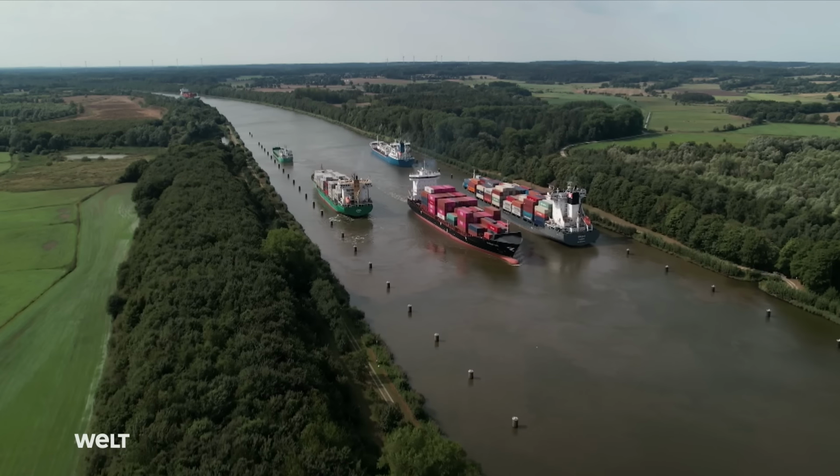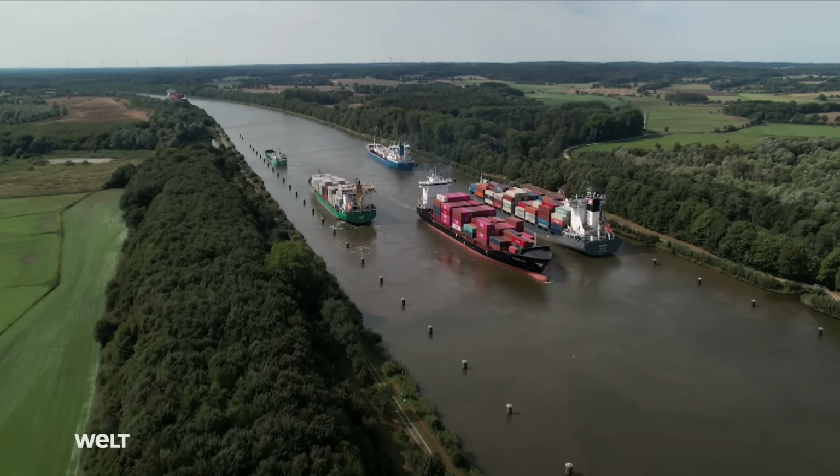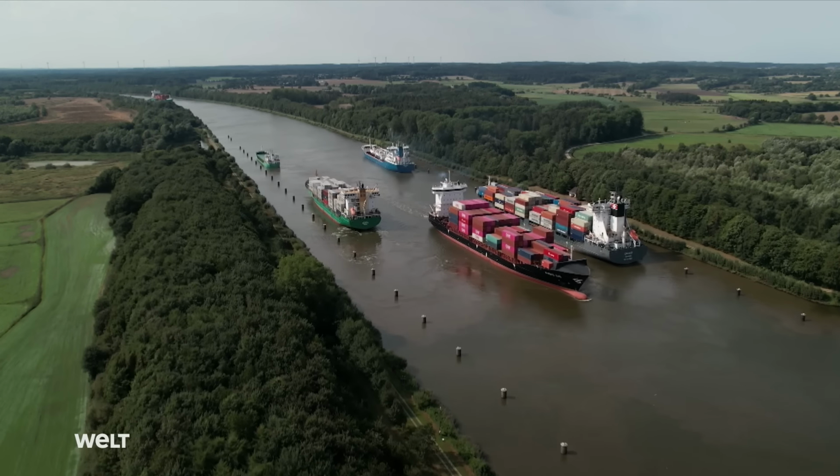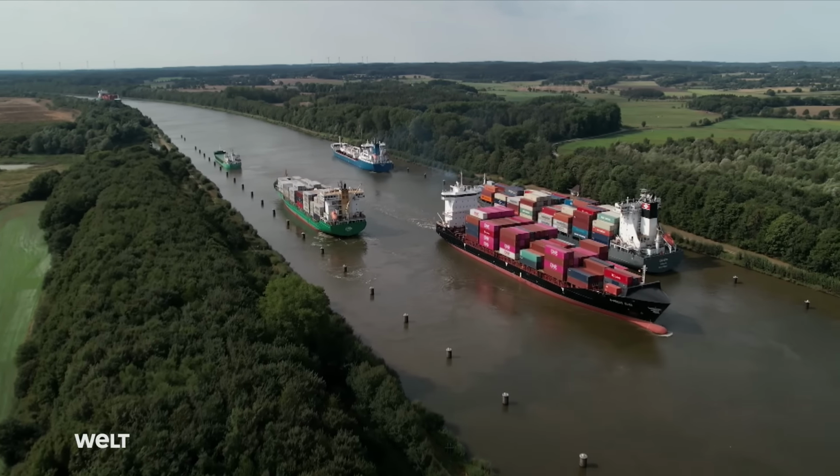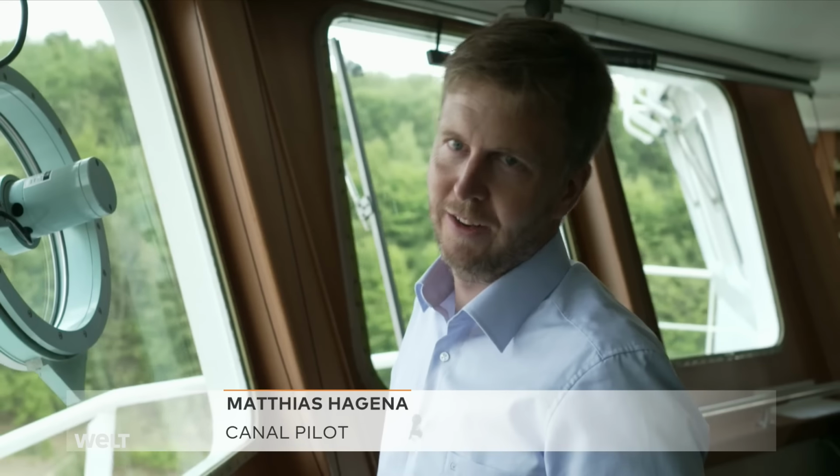A large convoy of ships is waiting for the Elbsailor in the Fischerhütte passing place. There are 5 large vessels. They need all the space they can get to maneuver. That's really the highlight, so to speak, of this particular passage.